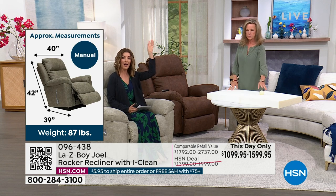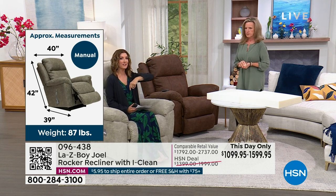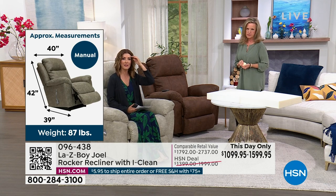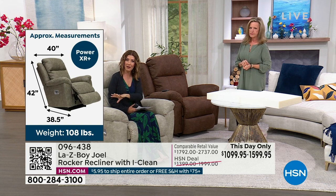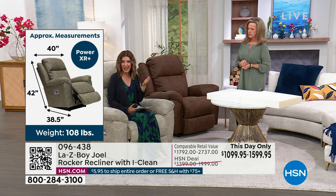How many of us have said, I thought I got such a big savings on that chair or that table, and then realized it fell apart, it broke, or over time the foam broke down, or the motor kind of, you know, fizzled out on you. This is Lazy Boy. You're getting the best your money can buy, and you're saving nearly $1,200 off retail.